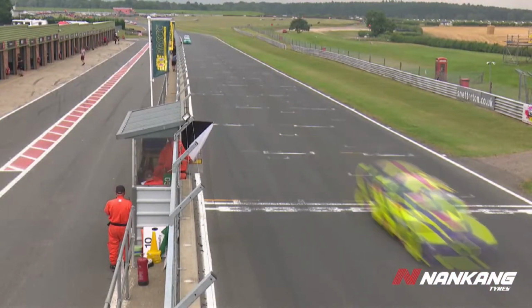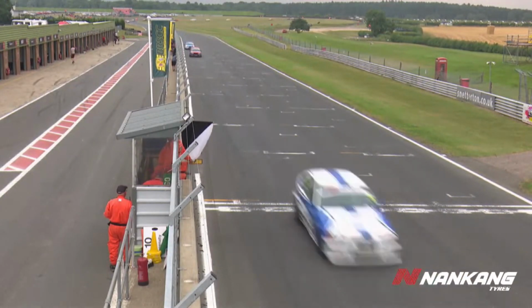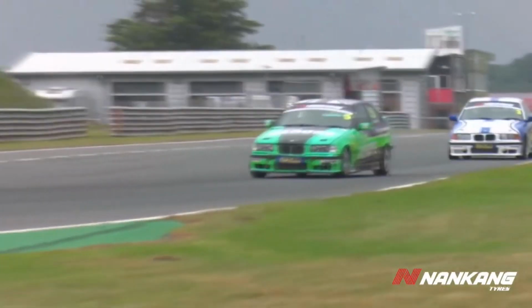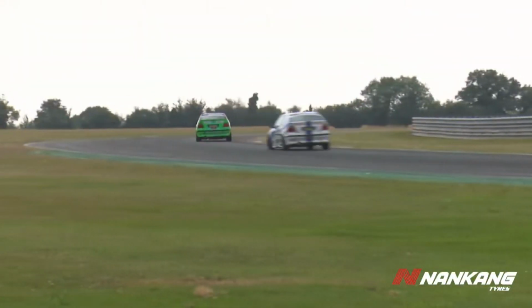There's a black and white flag going out for 2 cars, one of which is car 27. That's Ian Howes in 8th position. And then the other car that's had the warning is back in 21st. That's Ross Stoner in car 22. So those 2 cars are being warned for track limits.